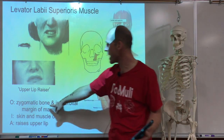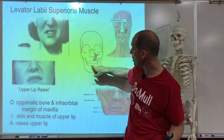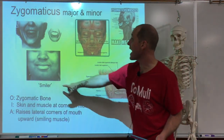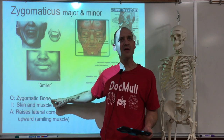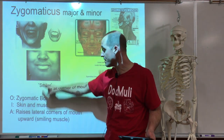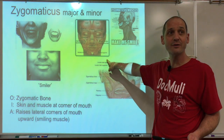So it attaches to the zygomatic bone and the infraorbital margin of the maxilla, under the eye a little bit, right here. And then it goes into the skin on the upper lip of the mouth and it raises the upper lip up. Right next to it is the zygomatic muscle, and that starts in the zygomatic bone. Zygomaticus, or zygomatic muscle, goes from the zygomatic bone to the corner of the mouth, and it makes you smile. So that's the smiling muscle. So that is certainly on the test.